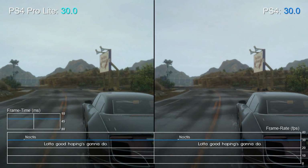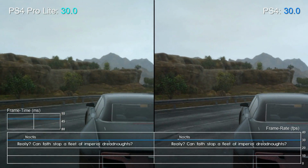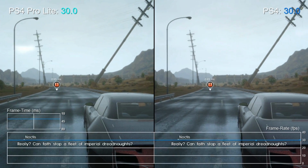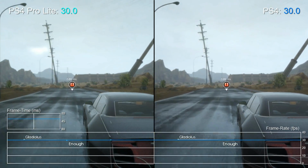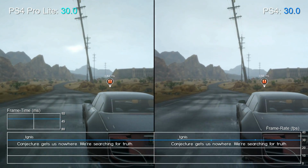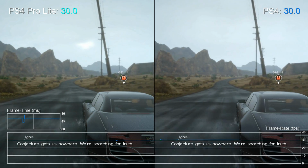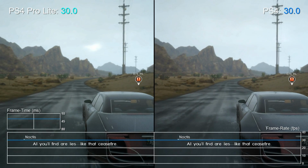But wait, this problem isn't related to the camera angle, right? Well, no, it's not. I could see that while playing the game on the base PS4, there were actually lengthy stretches when the game just didn't operate smoothly at all due to bad frame pacing, but then it would start running just fine. So if you drove over one area of the map one time and then went back and did it again, you would actually sometimes see different results.